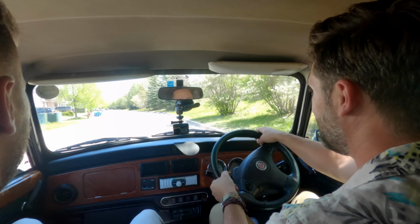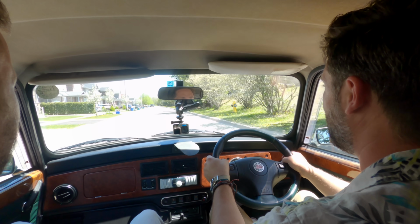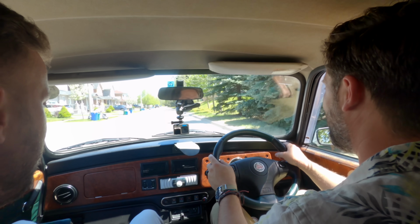If you're thinking about buying one of these, do your research. We're not here to tell you which one to buy or which one not to buy, but if I was you, I would buy the cleanest one that you can afford so you don't have to worry about rust, so that you've got money left over if you can for modifications, because you can customize the heck out of it.